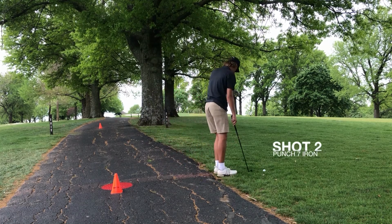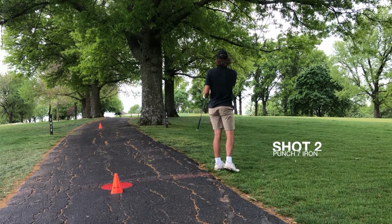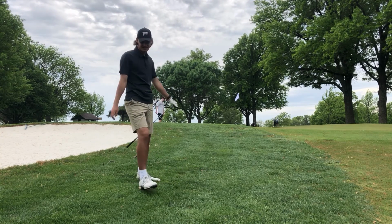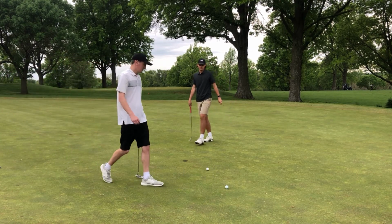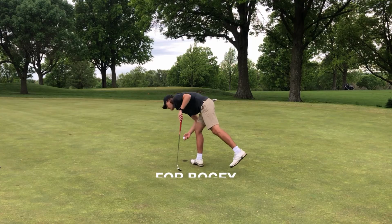Gave myself a little drop off this cart path, punched a 7-iron, and almost holed this flop shot, which would have been huge, but give us a good chance for a par comebacker and just don't give it enough break. Was not used to how much these Donald Ross greens break, but able to make the bogey comebacker.